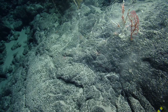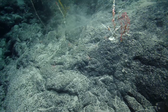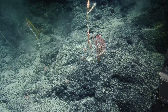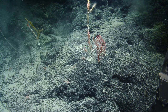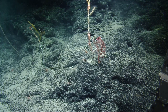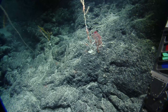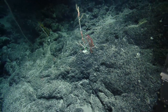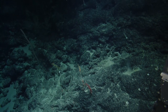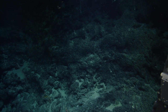All right, I think we're good on this. Pick it up, moving on. Hydroid to zoanthid. Yep. Fuzzy, not fuzzy. Yep. Fuzzy, yellow.